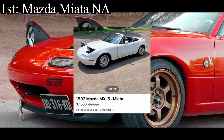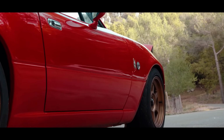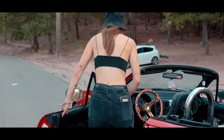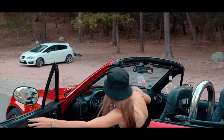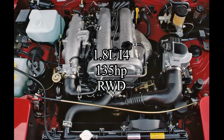But 1st place, a surprise to quite literally not a single human being on the face of the earth, yet, in my opinion, the lightest sports car out there for under 10 grand, that's also still a good deal in my opinion, is the Mazda Miata NA with a curb weight of 2,222 pounds. Perfect, by the way, 2222 across the board. Love that. The car comes with a 1.8-liter inline-4, making 135 horsepower, and it is rear-wheel drive.